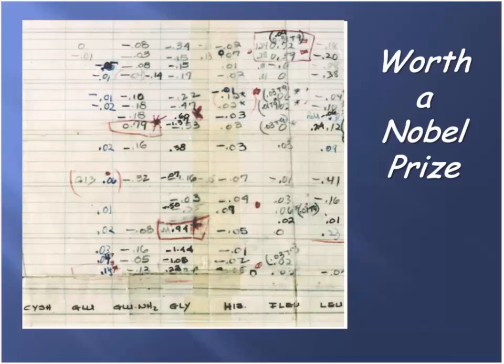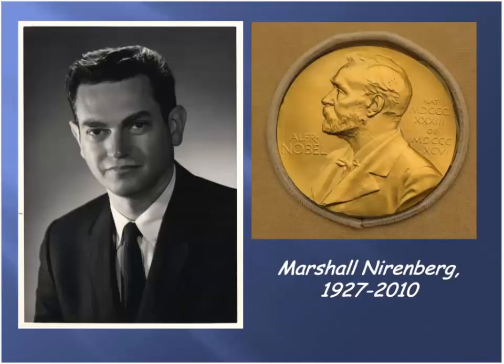And it is a conservation horror story because basically it is six pieces of laboratory notebook paper taken out of Marshall Nirenberg's notebook and scotch taped together. You can kind of see the scotch tape along here. The paper is acidic. The scotch tape is even worse. You can't take the tape off because he wrote on top of the tape, along with the rest of his staff. But still, it's worth a Nobel Prize. And we do have the Nirenberg papers in our collection at NLM, plus we have the Nobel Prize.